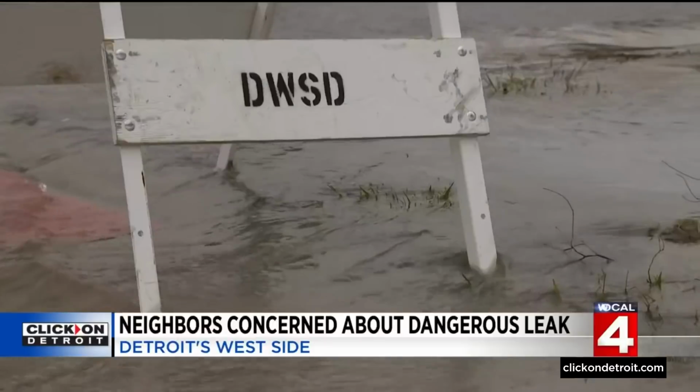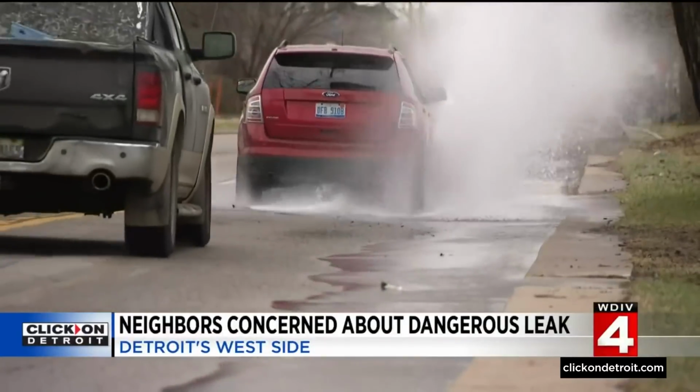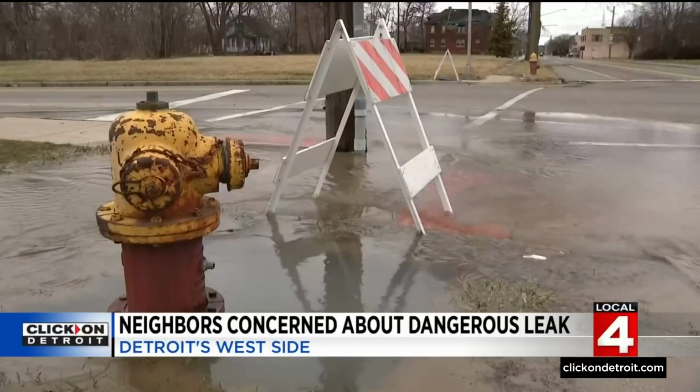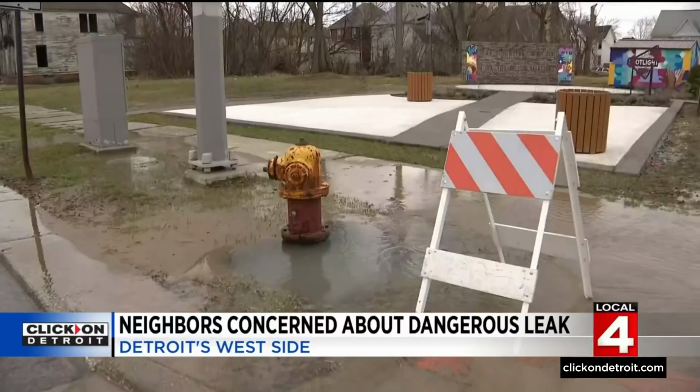But when we called DWSD tonight to figure out what's going on, the agency says it wasn't reported to them until earlier this week. The DWSD construction barricades show the city has been out here, and we're told it is scheduled to be fixed tomorrow.